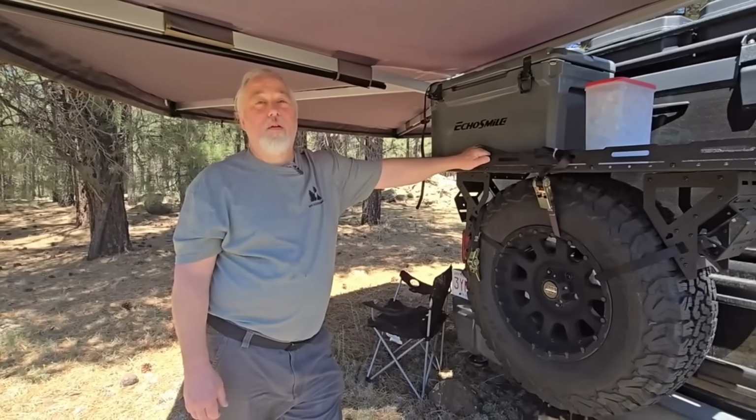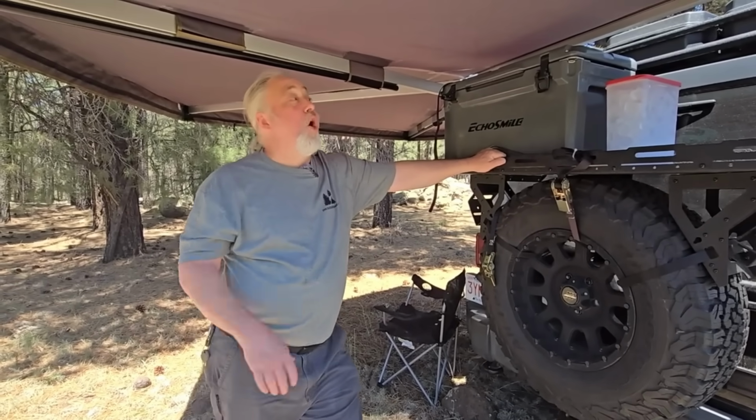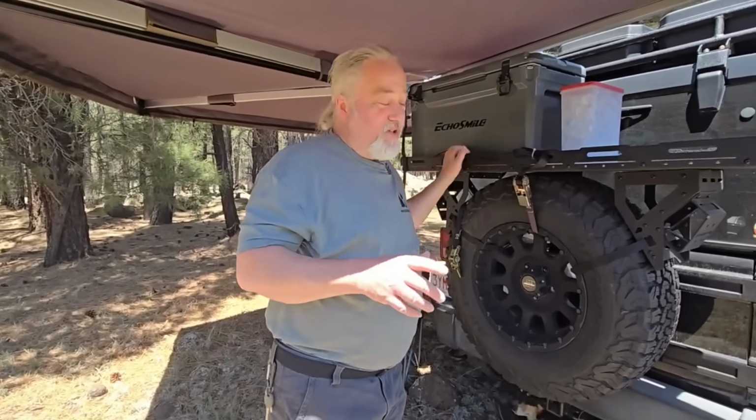Speaking about the ice chest versus a 12-volt compressor fridge, are you running any solar? No. What I do have is, I'll show you over here.